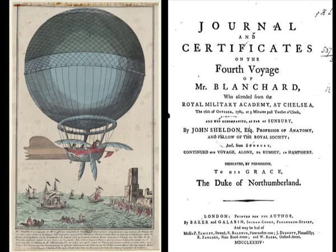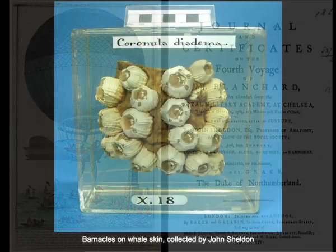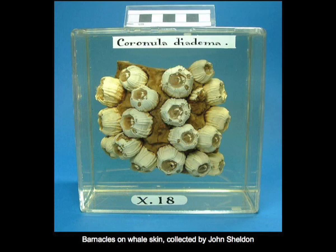And the year after the balloon adventure, he was commissioned by John Hunter to go on a different kind of voyage, travelling with one of the Greenland whalers to see if he could pick up some specimens of whales for John Hunter's collection. And John Hunter records what happened as a result of this in a paper, again in the Philosophical Transactions, on the anatomy of whales.